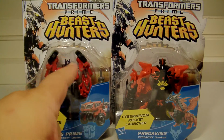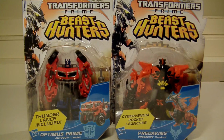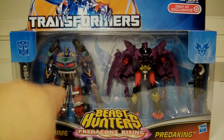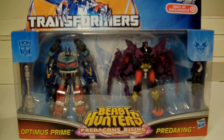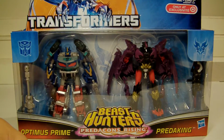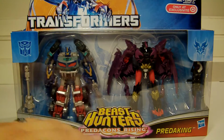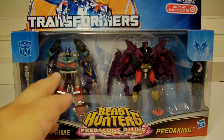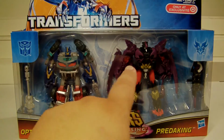Picked up also Optimus Prime. But again, the big reason I grabbed these two guys today was because now at least I have more to compare. So as you can see there, I have the Optimus and the Predacon and the Predacon Rising box set, which is really nice. They had quite a few of these. I almost felt like grabbing a second one because I think he looks so damn cool. It's different. I know some people already don't like the way it looks, but I just think he looks really cool. And I think he looks really nice too.